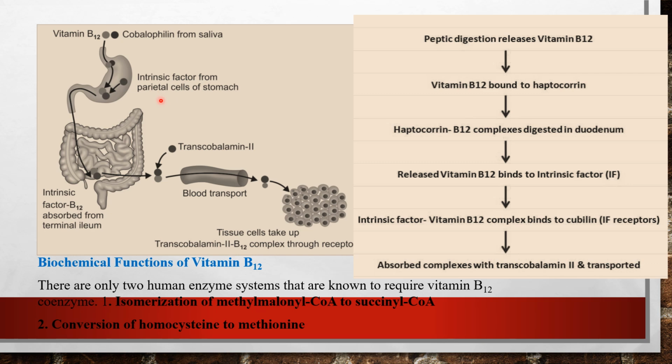So what happened in the stomach under the influence of gastric proteases? There is a melting or digestion of food product, and there is a freeing of vitamin B12. Now B12 binds with cobalophilins, so that cobalophilin prevents the vitamin B12 exposure to the HCl. Otherwise, it will be damaged under the exposure of HCl. So finally, this combined vitamin B12 and cobalophilin complex reaches the intestine.